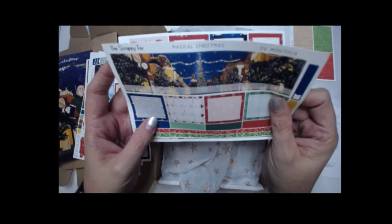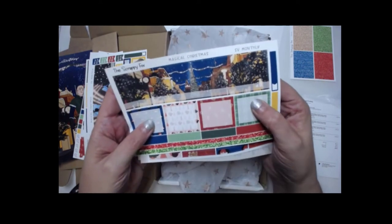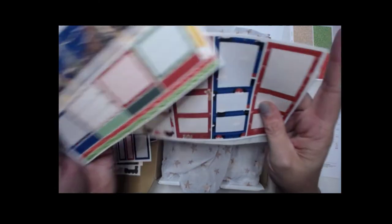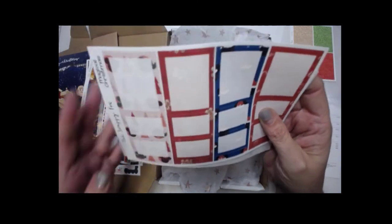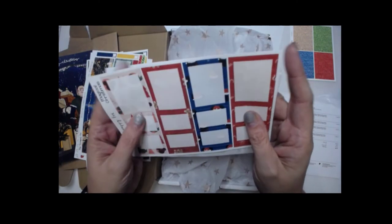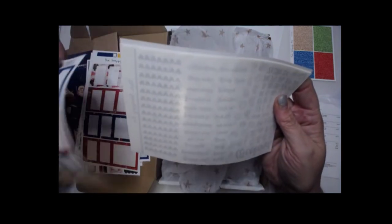And some boxes. I like to put these boxes on days where I'm not doing anything that I know of for sure, because they're just too stinking cute to cover up. And then you've got more boxes. And these can go in your regular... Look at the Mickey Mouse gingerbread. That is adorable. And then more boxes. She definitely gives you a lot.